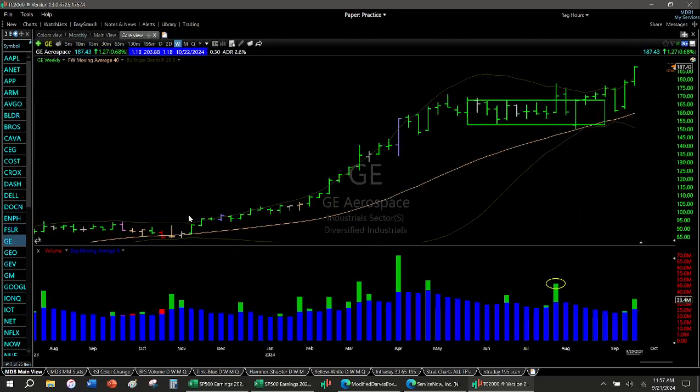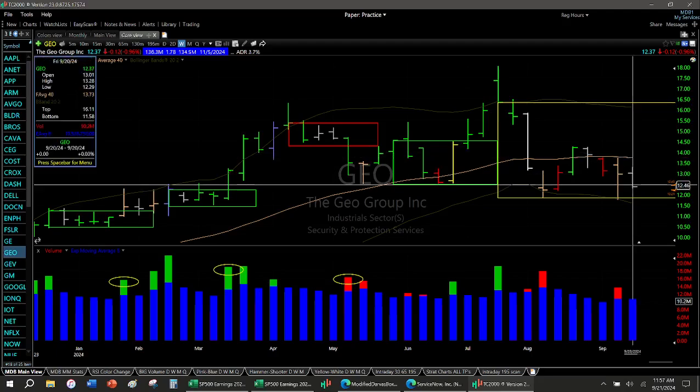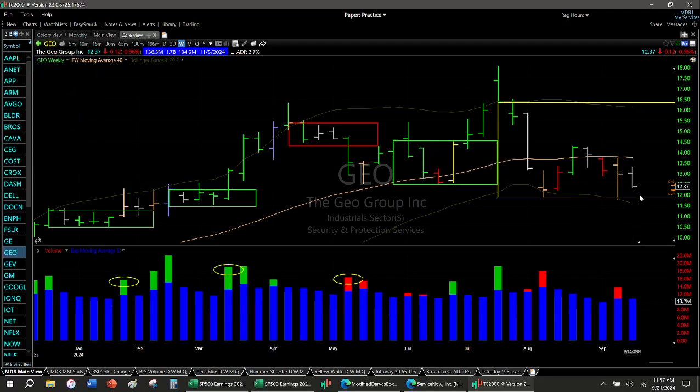GE moving higher. Geo, so Geo had a signal. It didn't go bullish. In fact, it went to an inside. So this actually, yeah, I don't know about it. I'll leave it one more week on this and see if it resolves down, it's gone. If it resolves up, great.